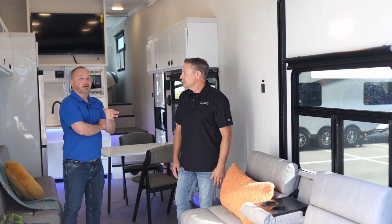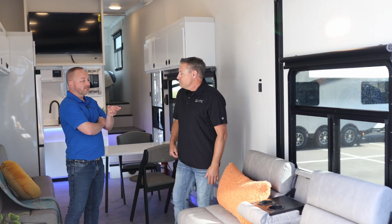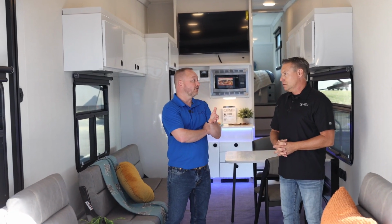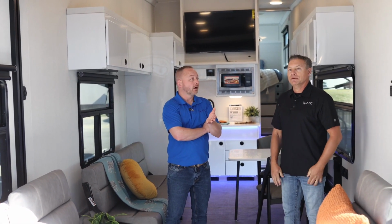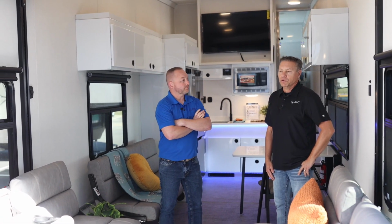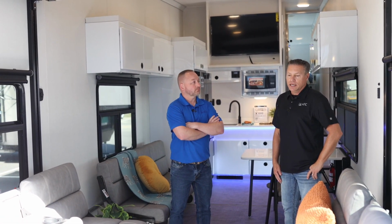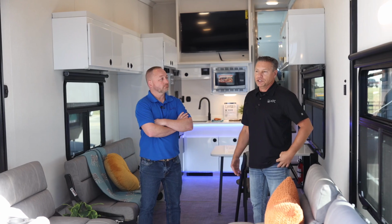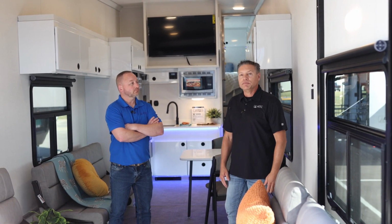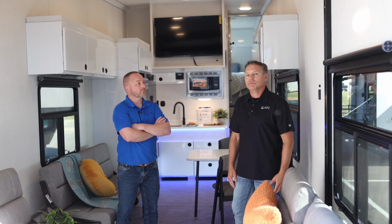And we talked a little bit when we were on the exterior, but this model can be towed by a 1 ton, or depending on what you're hauling, you could get away with a 3/4 ton truck on this 3619 fifth wheel. Yep. Yeah, you can tow it with a 3/4 ton short bed, and the durability, the lightness, it's kind of what ATC is made of, and what we do.